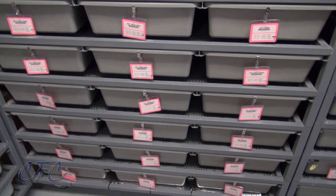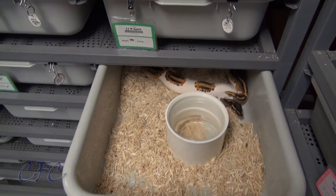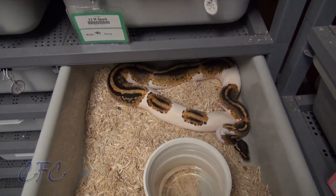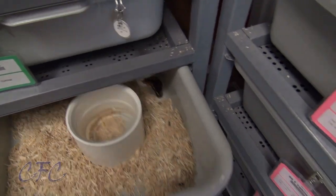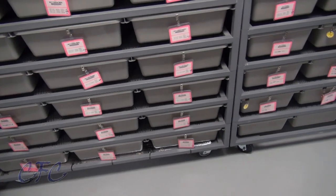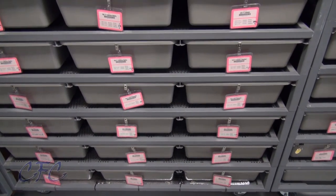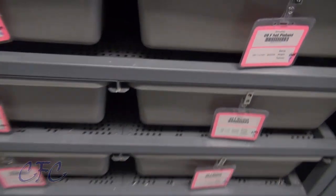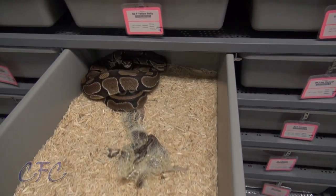They have both locked up with the pumpkin pied, and he's looking really nice. Love that guy, that orange, it's amazing. So he's locked up with each of the het pieds. They have decent sized follicles right now. This one's sitting at 10 millimeters.